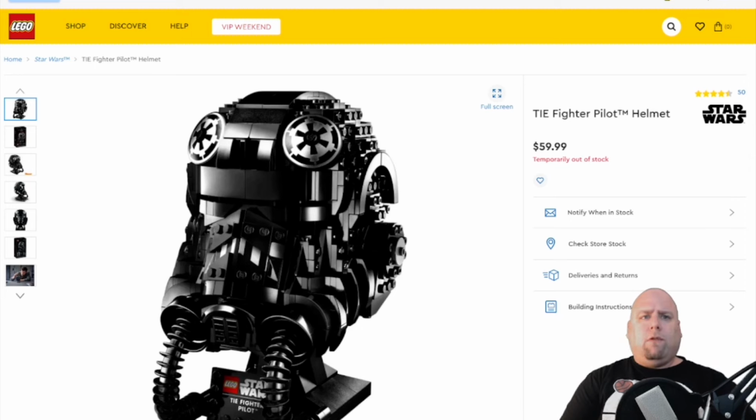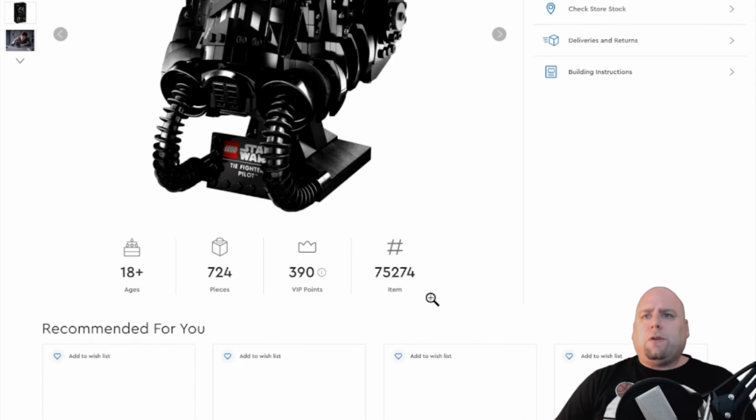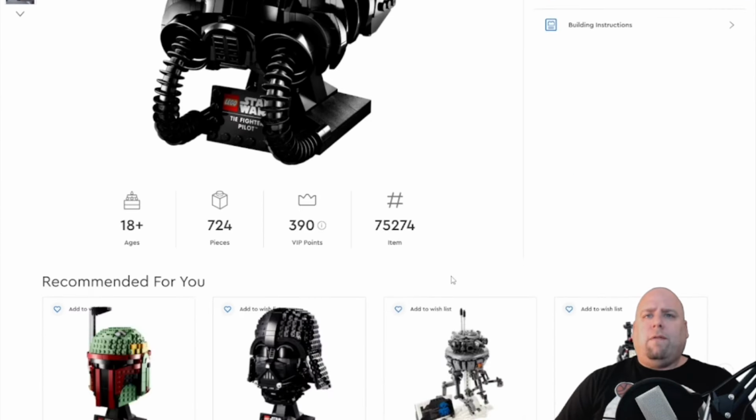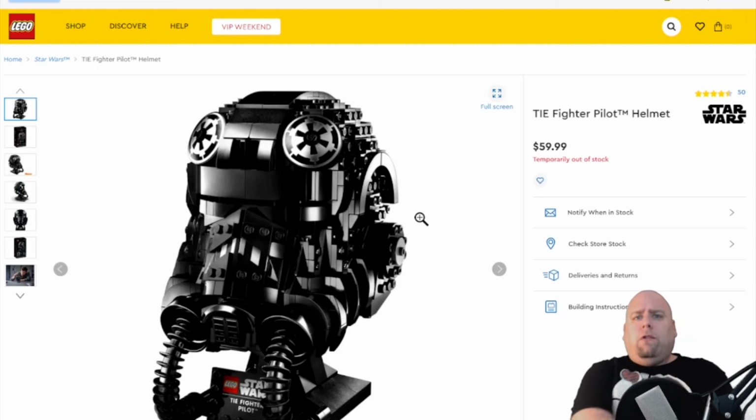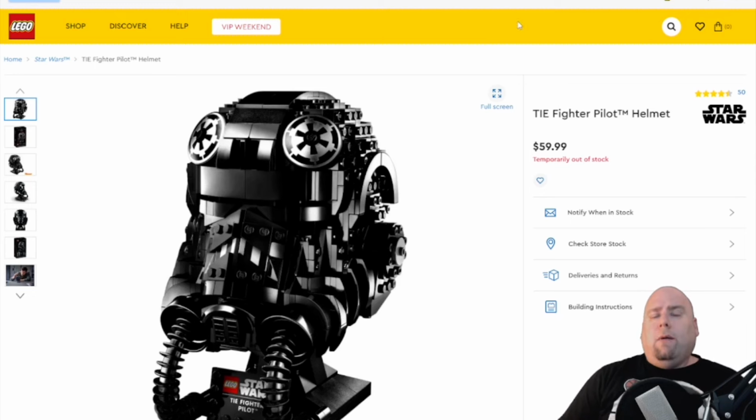This is an exclusive one. I've talked about this before. This is an exclusive one that is supposed to be retiring this year as well, at the end of this year. Just so you know, the TIE Fighter Pilot is set number 75274. And this is an exclusive set with Lego and with Target. So you're not going to find these at Walmart or Amazon or anything else. Well, you can get it on Amazon, but they're not sold by Amazon. So I think this is a great deal for $36. It's definitely one that I'm going to add more to and bring my cost down on my other ones that I bought for it.